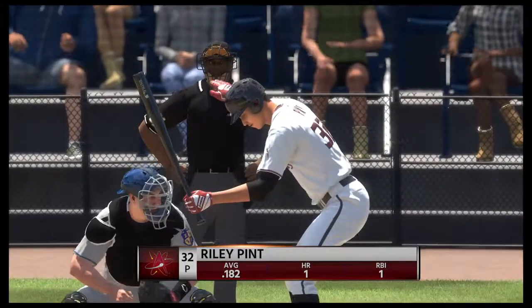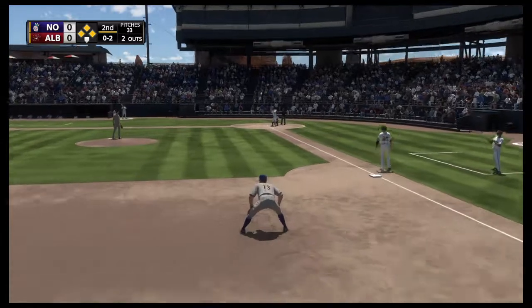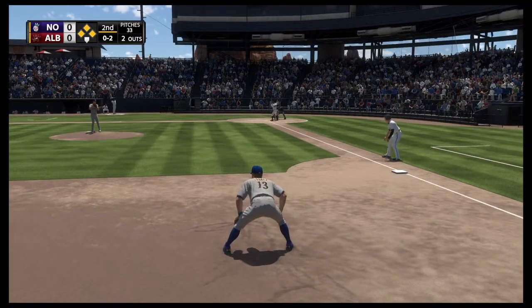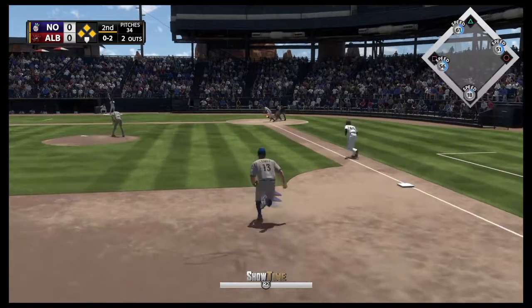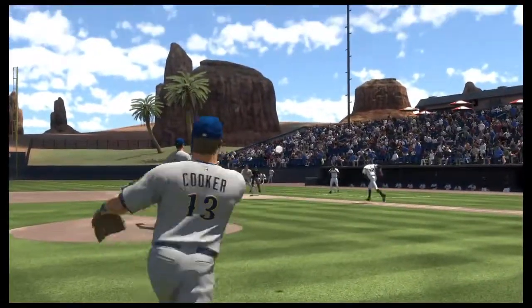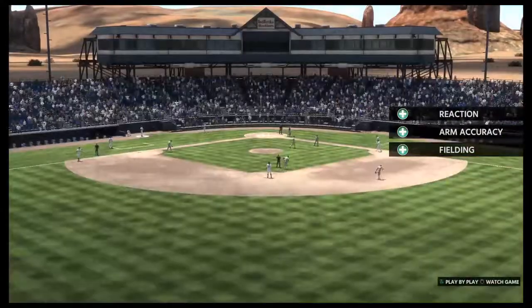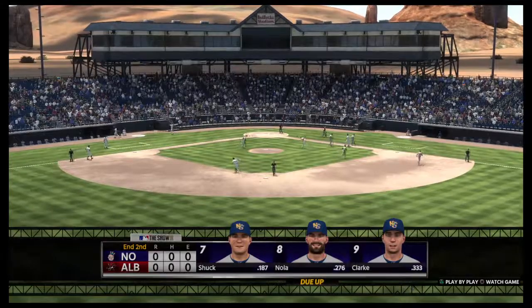Standing in, number 32, and he's ready to take his first cut. Number 32. Hoping to send him packing. Pitch on its way. And now a bunt attempt here as he gets this one down. And he'll be thrown out at first. So that didn't go quite according to plan. And with it, the inning is over. So no runs on no hits.